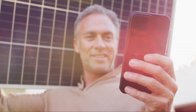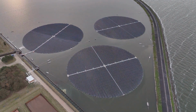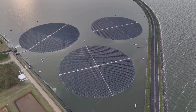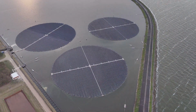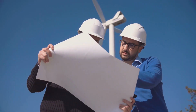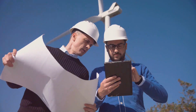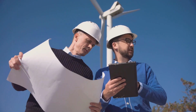But what if we could capture it and use it to power our devices? That's where energy harvesting technologies come into play. They're designed to capture, convert, and store this ambient energy. You might think of them as a bridge, connecting the world of unused energy with the world of electronics. On one side, we have this vast, untapped resource of ambient energy. On the other side, we have our power-hungry devices. Energy harvesters act as the bridge between the two, turning previously wasted energy into something useful.